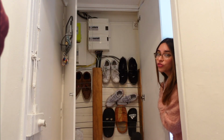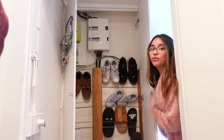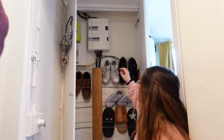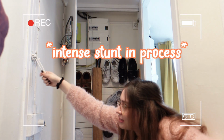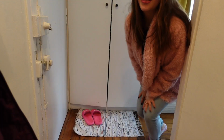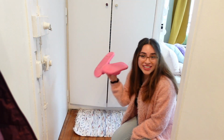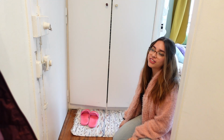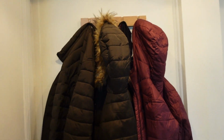Oh, I had to move out of the frame, but this is a shoe rack. I had never seen one that is just straight to the wall, but I think it makes sense. I actually like this because it's right in the entrance, so you just need to grab some quick shoes, put them on and then just head out the door. And then just here at the bottom, I bought this little rug from Emma, actually. As you can see, my sandals are here. Just for when my friends or guests come, they can put their shoes here and have a little spot where to put them.